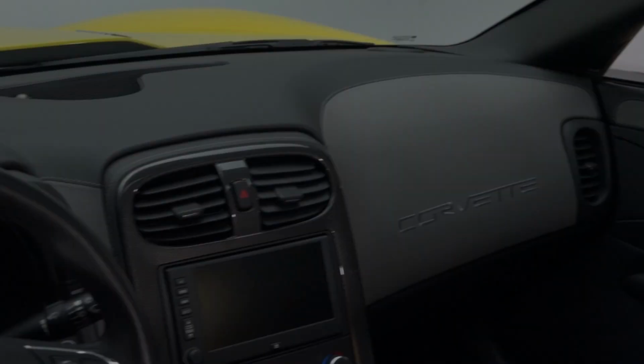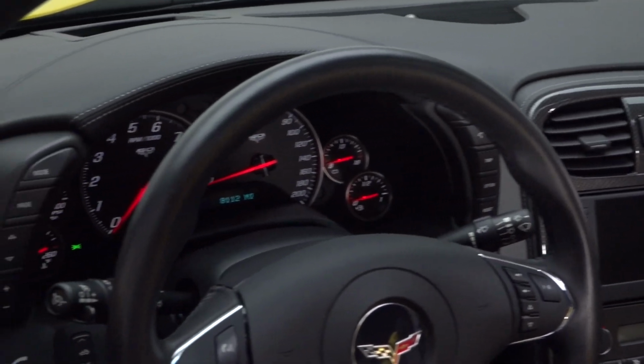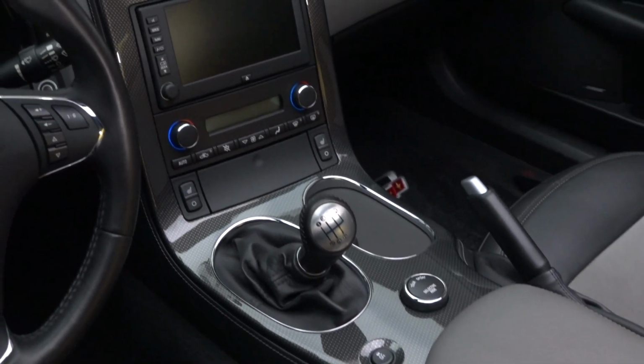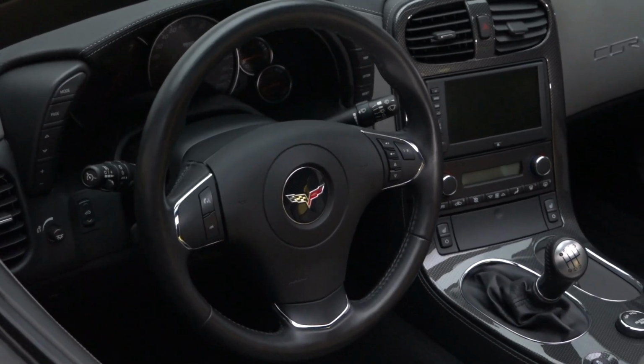A Corvette-branded dash hangs electroluminescent gauges between a small heads-up display and optional infotainment. A broad console balances a leather-wrapped shifter between clean carpet, metal foot pedals, and 60th anniversary sill plates, and a leather-wrapped steering wheel laps a tilting column.